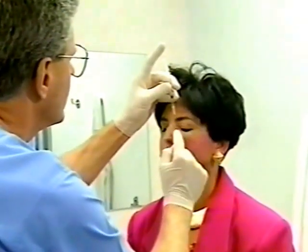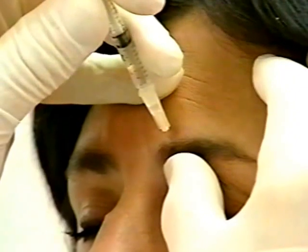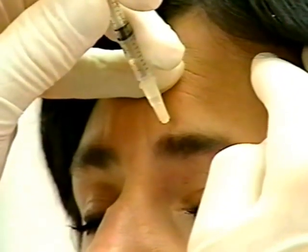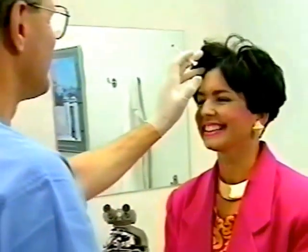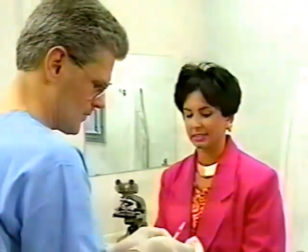It's really very simple. For frown lines, Botox is injected into specific locations on the forehead. It's quick and virtually free of any discomfort. Most people feel only a slight stinging sensation, and the whole thing is finished almost before they know it. Several weeks after the procedure, the person treated will return for an assessment of the results, and they're usually happy occasions.